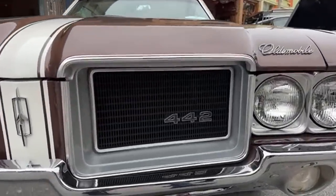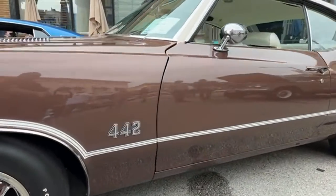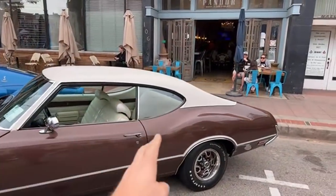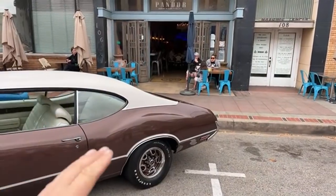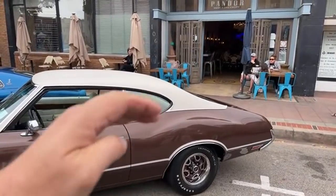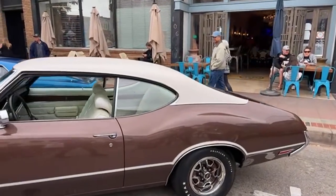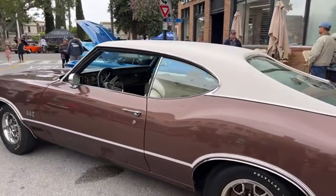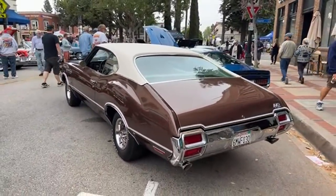442, baby, 442. Mikey, like you, 71. Here you can see the difference in the quarter. It has a kind of a wedge shape, and then it has a round quarter panel on the Supreme Horn. I'm looking at it, it's kind of angled here, and this goes back and is angled down. That's the kind of roof and quarter and door I need for an early 70 Cutlass.